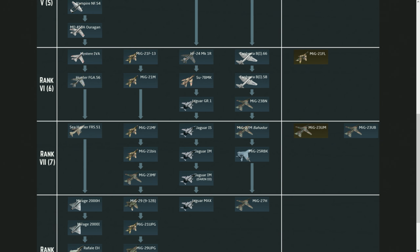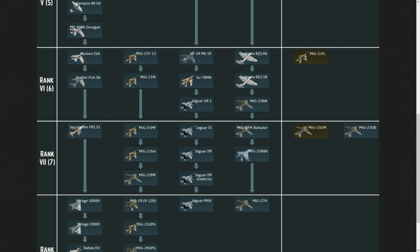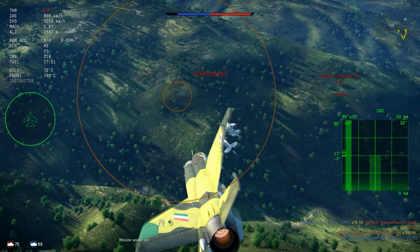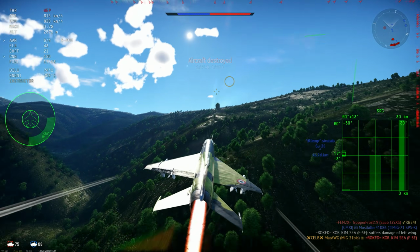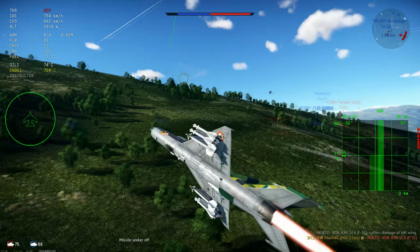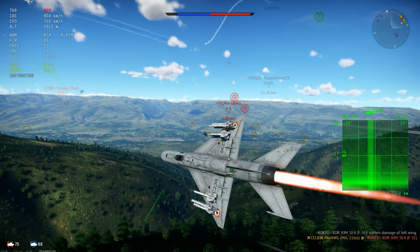Then obviously MiG-25 RBK, reconnaissance bomber version of the MiG-25, upgraded with better electronic systems than the original RBs, right? But they removed the normal reconnaissance camera. So basically it would be a very fast bomber. It has countermeasures, and it would be basically that. No cannon, no missiles, but at least in theory, right? I mean, no missiles.